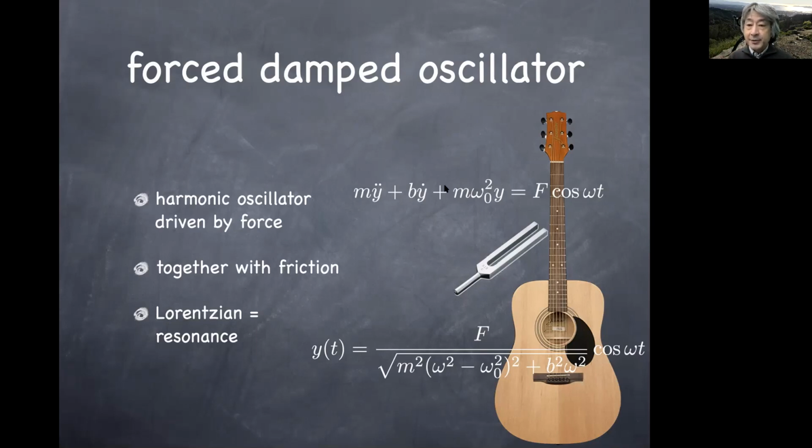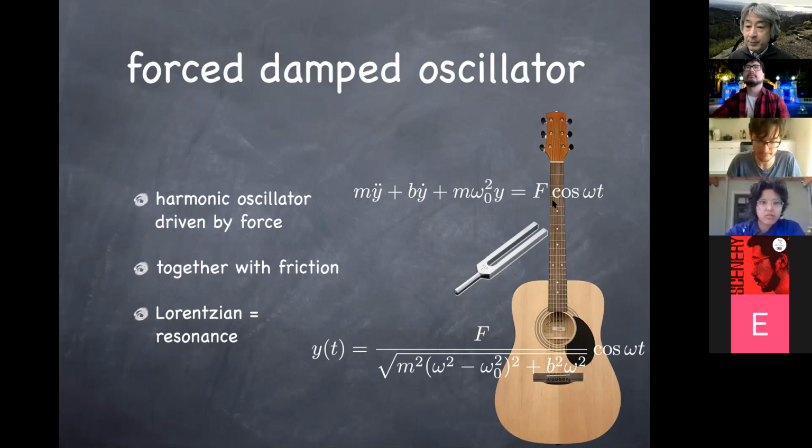So I hope this analogy makes sense, because this really connects to something we can experience in daily life if you play any music at all. And so hopefully that makes sense. So any questions about this analogy?